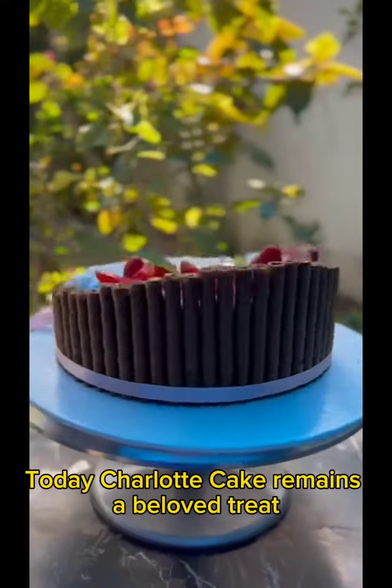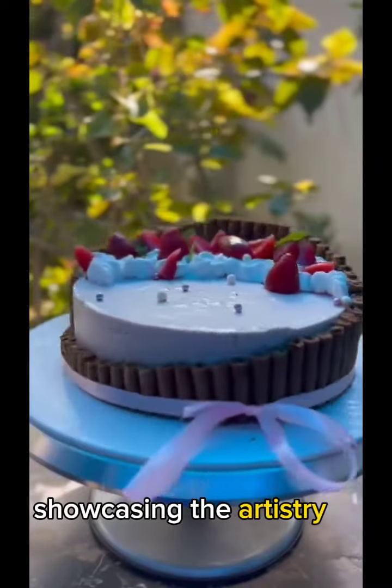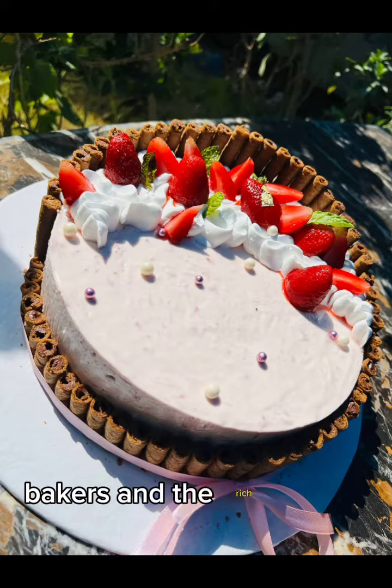Today, Charlotte cake remains a beloved treat enjoyed worldwide, showcasing the artistry of bakers and the rich history behind each bite.